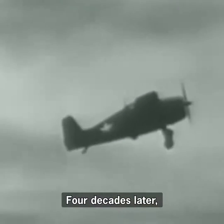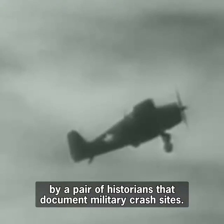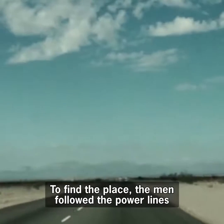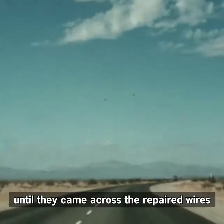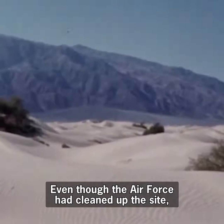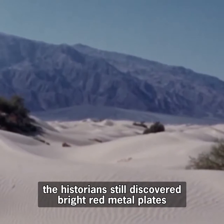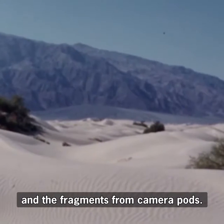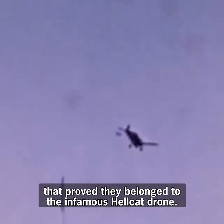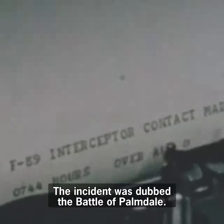4 decades later, the spot where the drone fell was revisited by a pair of historians that document military crash sites. To find the place, the men followed the power lines until they came across the repaired wires that the drone tore apart on its way down. Even though the Air Force had cleaned up the site, the historians still discovered bright red metal plates and fragments from camera pods. The remains bore the inspection stamps and serial numbers that proved they belonged to the infamous Hellcat drone. The incident was dubbed the Battle of Palmdale.